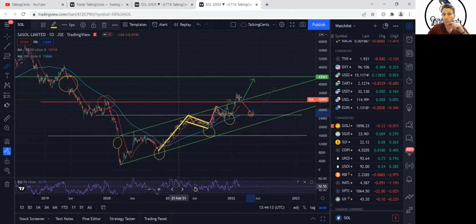So we might see a pullback over the next few weeks, possibly even a month or two, and oil might slightly pull back too. But then these forces come back to the market again, and SASOL falls back into this trend line, respects the trend line, and gradually moves its way back up. So at the moment, just what I'm seeing on SASOL's chart, because it hasn't put in any lower lows, based just on that, oil is going to stay elevated.